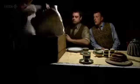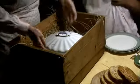It's time to see whether Ruth's hay box has done its job. It's one of the best stews I've ever eaten. Those hay boxes, they're really efficient, aren't they? It's brilliant. Less fuel, I suppose. Less fuel. Right. And less time as well.